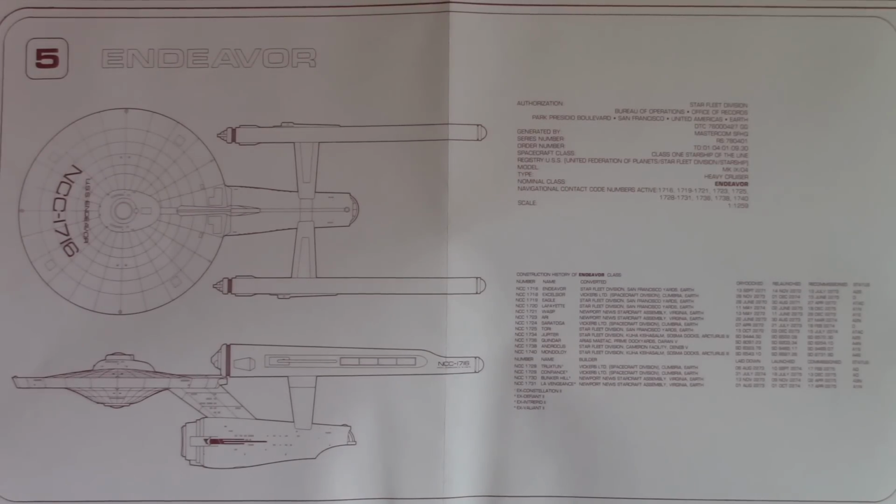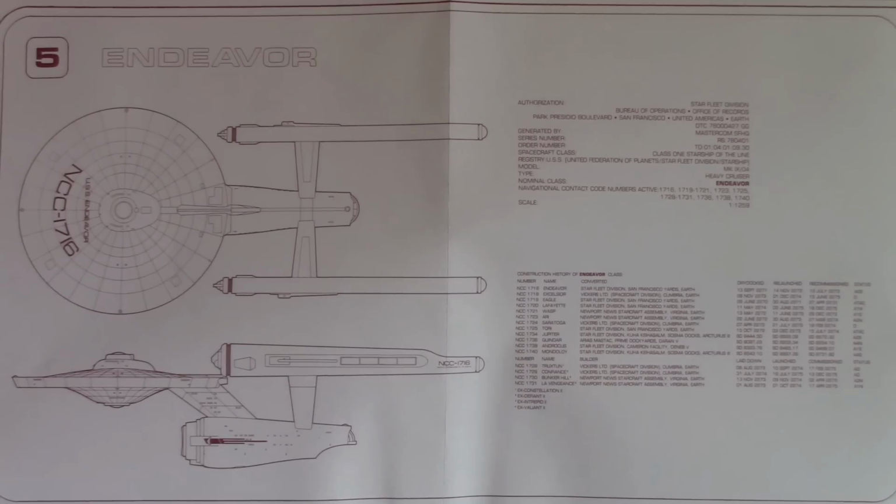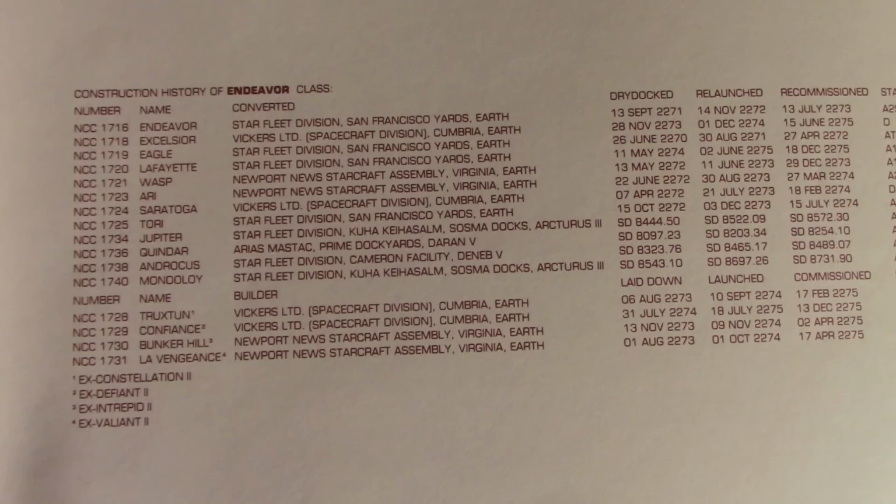So we start out here with the Endeavour class, and this is actually an original Constitution class looking design, just with new experimental engines on them. And they start off at 1716. The Endeavour, the Excelsior, the Eagle, the Lafayette, the Wasp, the Airy, the Saratoga, the Torrey, the Jupiter, the Guadar, the Andorus, the Monopoly, the Truxton, the Confiance, the Bunker Hill, and the La Vengeance.